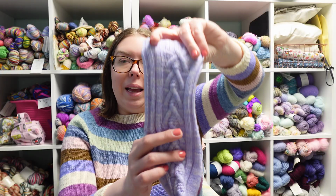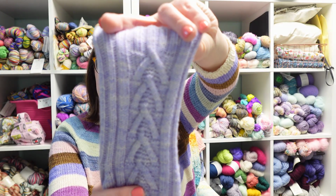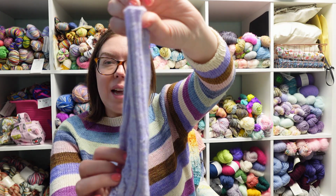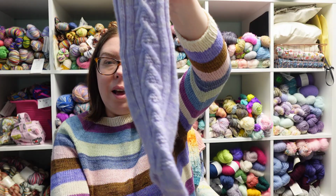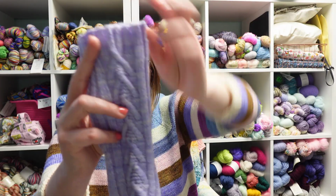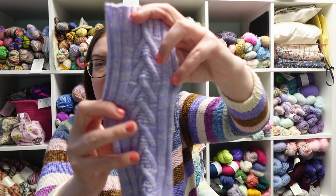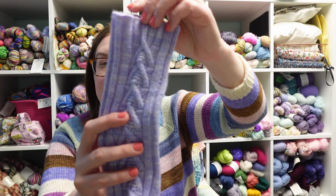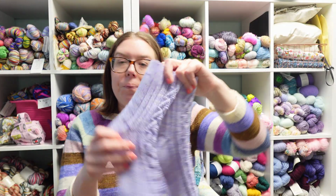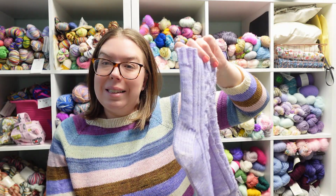And it is a lovely cabled sock on the front with some ribbing detail on the sides here. I am in love with this. I'm showing it to you like this because on the sock blocker it just doesn't give it justice. I will put in a picture, but yeah, this is the Mountain Edge sock. So I knit my pair in Lichen and Lace Amethyst.